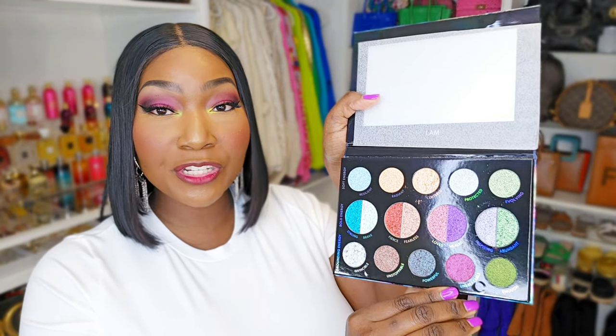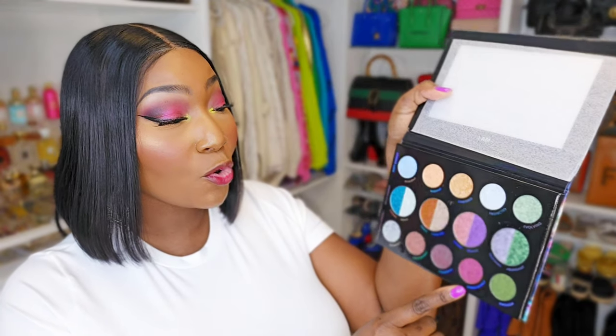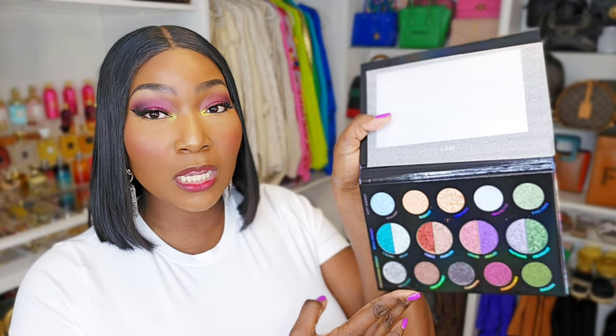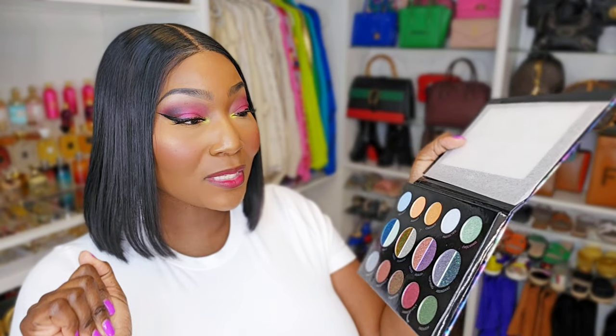When I show y'all the beautiful metallics in this beautiful palette, y'all, look at this. Look how gorgeous. Are y'all seeing this? We have the greens, and this is an eyeshadow and face palette, but honestly, I'm just keeping it strictly for the eyes. I'm so super excited to use all of these colors, and I'm just so excited for them.